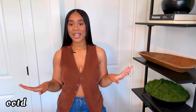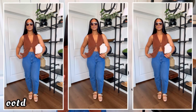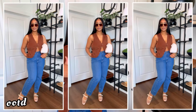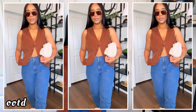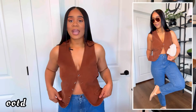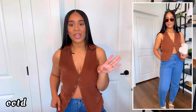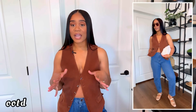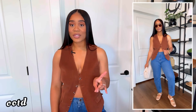All right, ladies, we're going to kick off today's video with my outfit of the day. On the top, I have on this beautiful brown corduroy vest. You're going to see these style vests all throughout the spring and the summer, and it has some texture to it. So we are going to see items with texture throughout the spring. And on the bottom, I have on these vintage Lee jeans. These are right now one of my favorite pair of jeans. I love the silhouette and cut of them, and I love the wash of them. Both the top and the pants are thrifted.